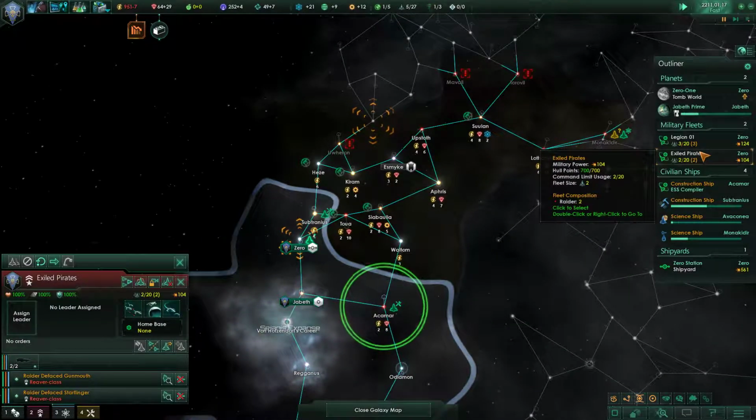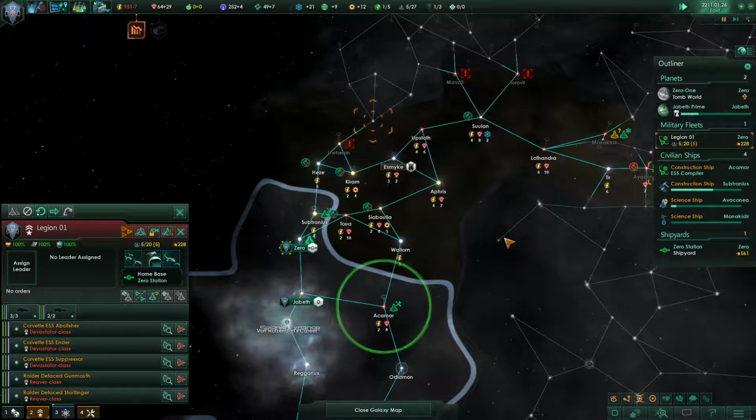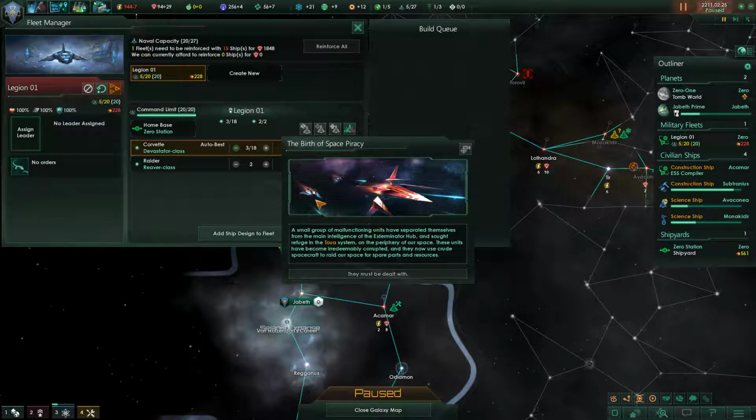We did recover some pirate ships. Presumably we did not recover any pirates on the pirate ships. At least that's what I assume. Let's take a look at our fleet manager here. We'll go ahead and bring this up to our fleet limit, our command limit of 20, so we'll go ahead and do that.